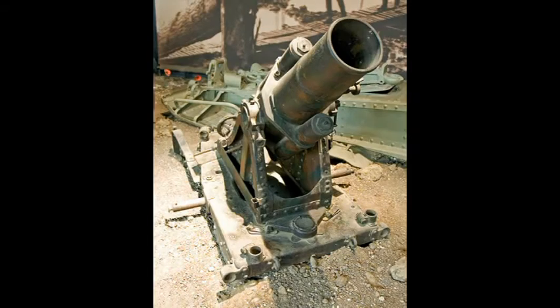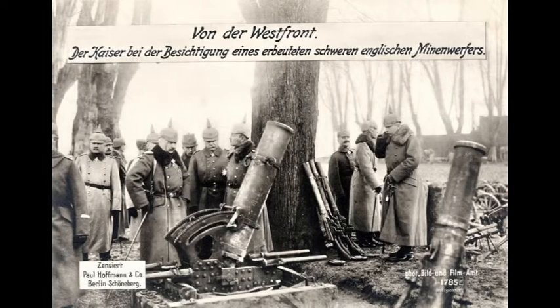The 9.45-inch heavy mortar was a modification of a French design. It required 4 carts to transfer the whole mortar when it needed to be moved.